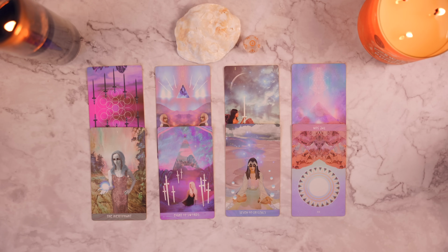I'm not saying that terrible things are going to happen. There's no Tower here. There's nothing that would show me that things are going to be so crazy. However, with the Eight of Swords, I do feel like you start to fall into a limiting belief pattern again a little bit, where you start to believe the doubts of your mind. And Spirit is saying the way through that over the next 30 days when these things crop up is through the Seven of Crystals, which is the Seven of Pentacles. And the Seven of Crystals is all about tending to the different things in your life.